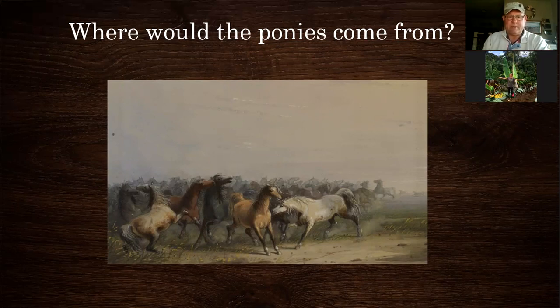Sacagawea has a baby, but they bring the baby along too. And something tells me they thought the mountains were a little bit closer and the Shoshone people were a little bit closer, but it took them 4.5 months of river travel to finally find the Shoshone. And that's about the same time they ran into this impenetrable wall of mountain.